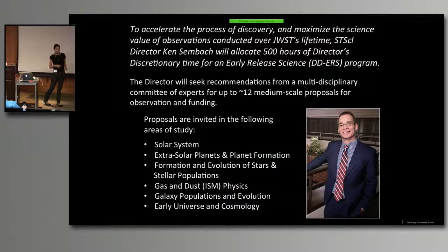So in response, STScI has developed this early release science program with the goals of accelerating the process of discovery in order to maximize the science value of observations. And the director is allocating about 500 hours of time for this program. We will solicit proposals from the community for up to about 12 medium scale proposals for both the data and funding, and proposals are invited in these very broad areas of study. And proposals will be evaluated by a TAC, which will make recommendations on which set of programs to go for.